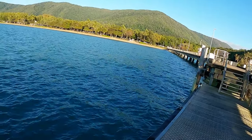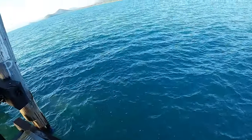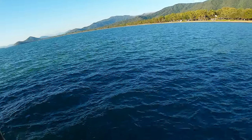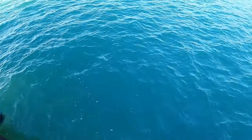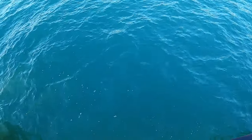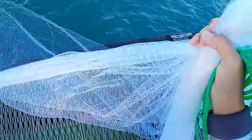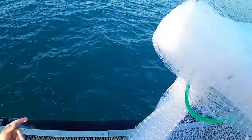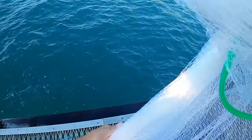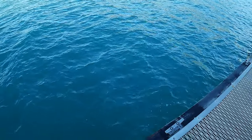All right, everyone. We're at the end of the jetty now. Bit windy. The wind's coming towards me, so I'm just gonna cast around here, have a few casts and see if there's any bait around. Looks like the wind's definitely gonna throw the cast off, but I'll see what I can do. Should be casting with the wind, not against it.